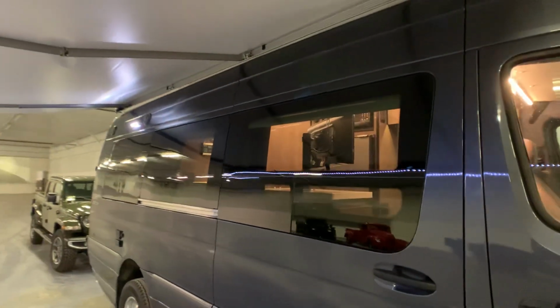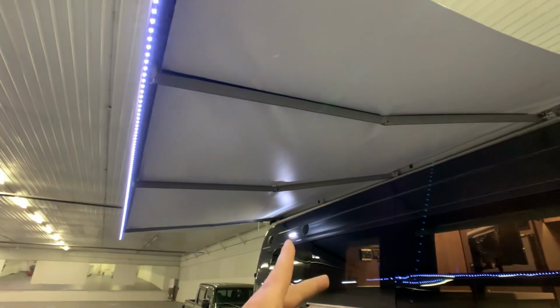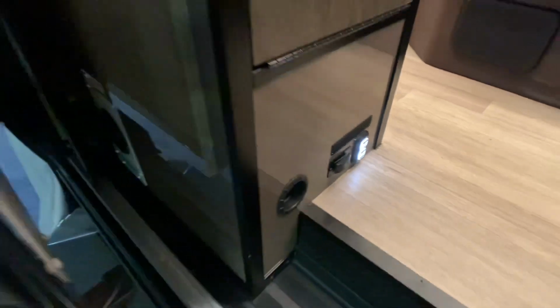There's your frameless bus style windows, and you do have a 16-foot power awning with LED light, and when the awning is in, the lights still light up. I'll show you. Just hold it down and it automatically goes in.